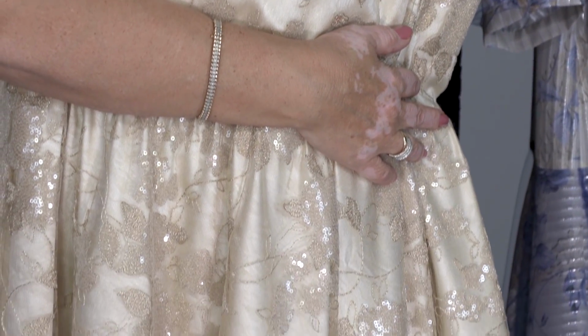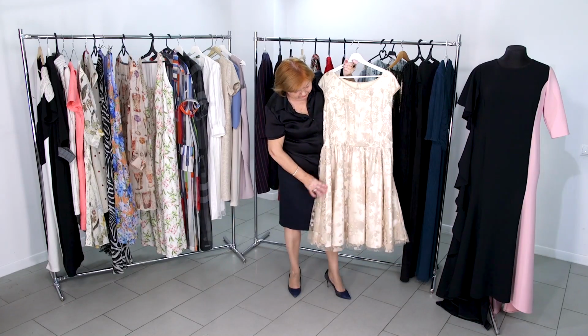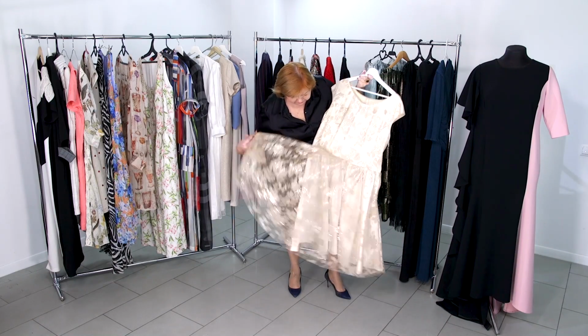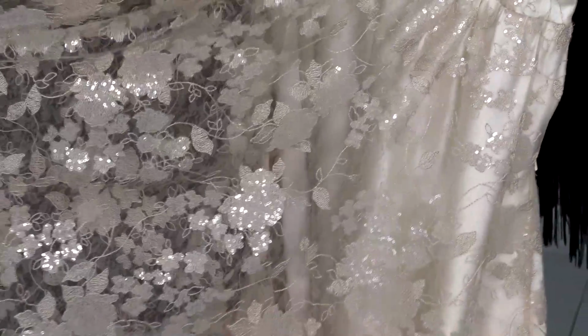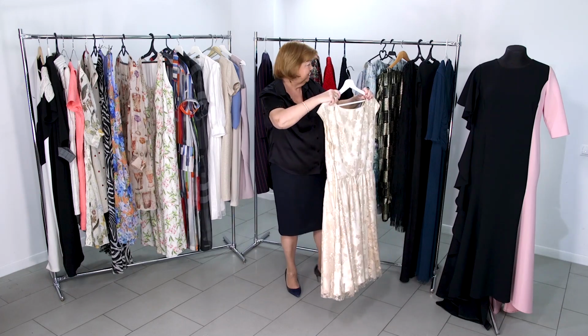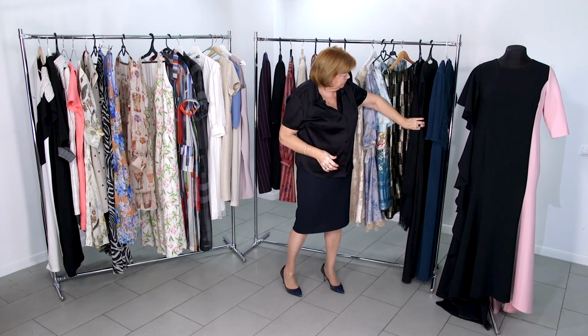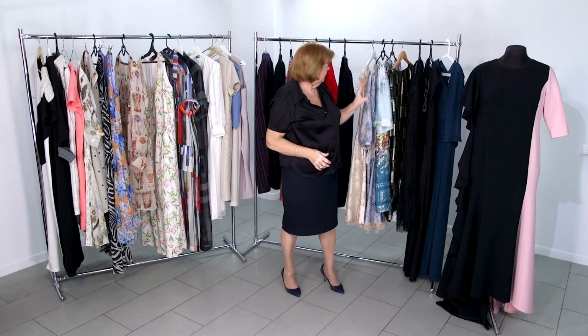It's pretty heavy. I've lost some weight, but it still fits me well. I usually combine it with high heels. The skirt in it is doubled with net. As I've said, I love the dress. So I have 4 evening dresses and 4 cocktail dresses.